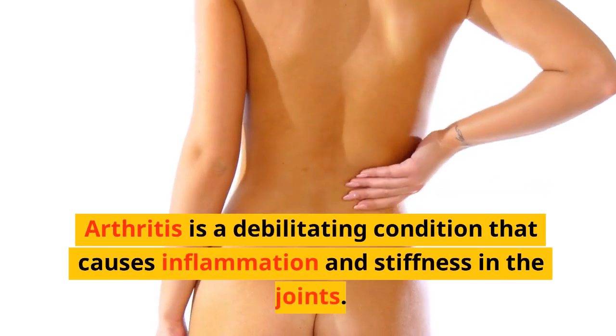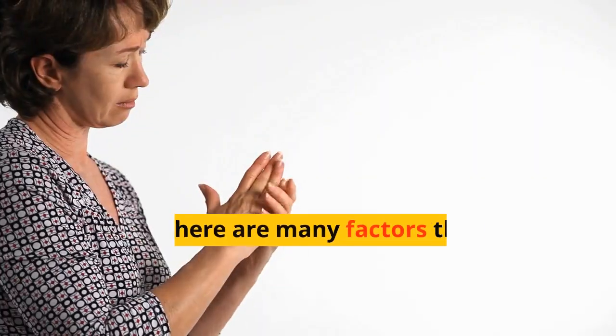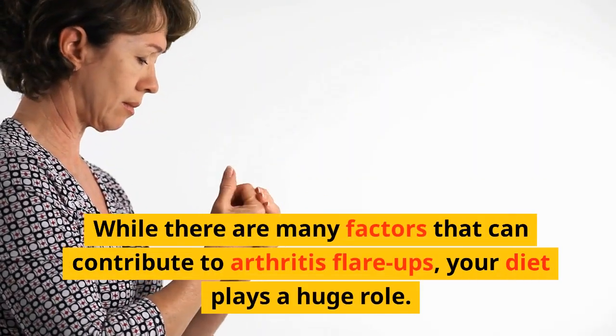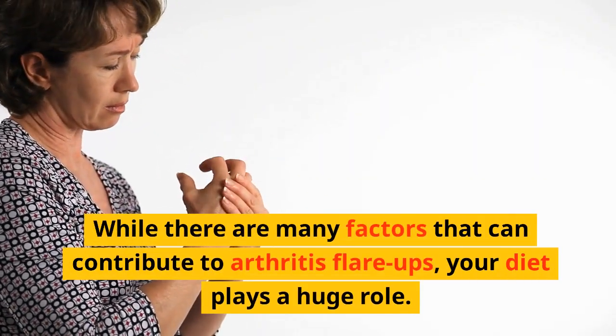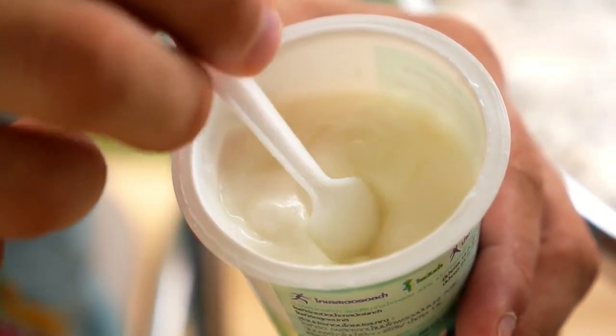Arthritis is a debilitating condition that causes inflammation and stiffness in the joints. While there are many factors that can contribute to arthritis flare-ups, your diet plays a huge role. Certain foods are known to promote inflammation, which can worsen arthritis symptoms.